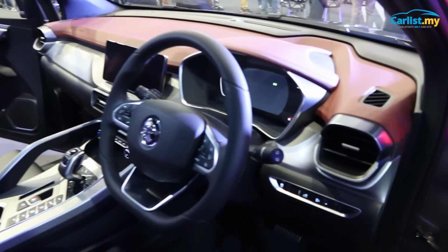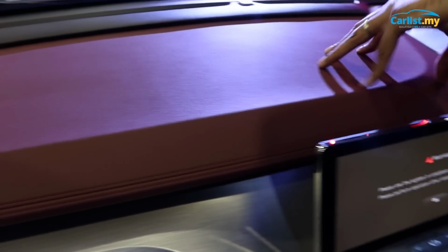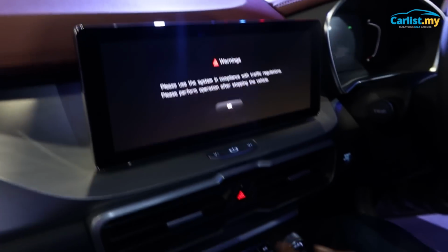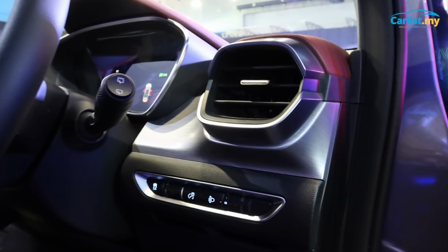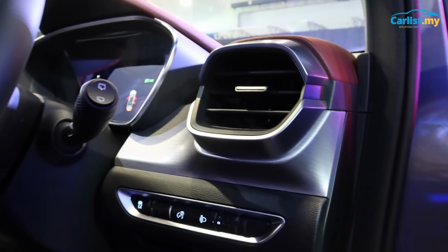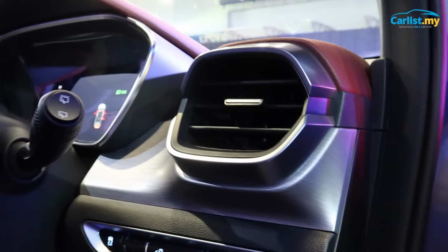Another neat detail is the texturing. You can see this sort of brushed aluminium finish, and you've got red leather soft touch at the top. I love this. It is supposed to resemble jet afterburners according to the design team. So it's shaped very uniquely, and there we go.